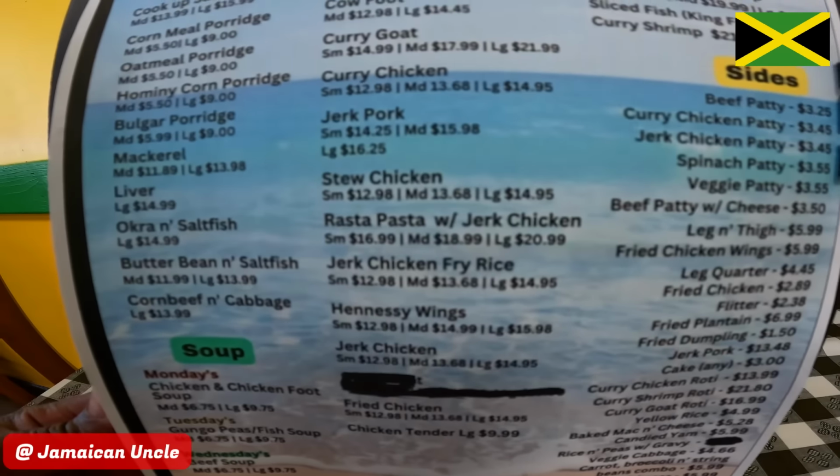And this I come from Jamaican Uncle channel. Come on, enjoy yourself, man, and big up yourself every time. My family and friends, I'm showing you some more good stuff that we have here. Look here. We have hot beef patty, curry chicken patty, spicy beef patty, and spinach patty over here. We have veggie patty. Anybody don't eat meat?